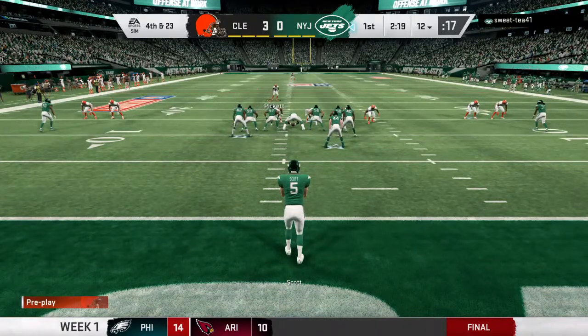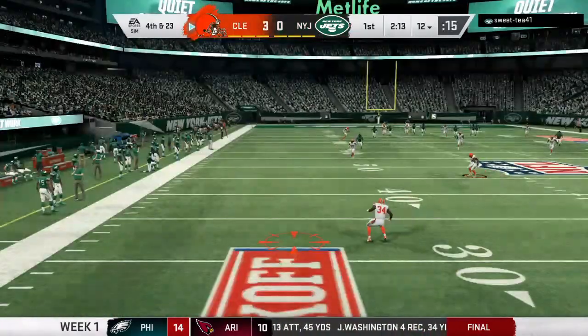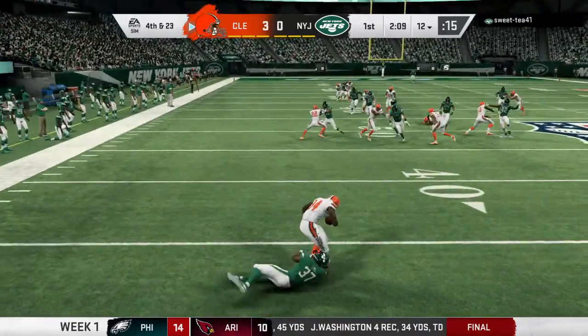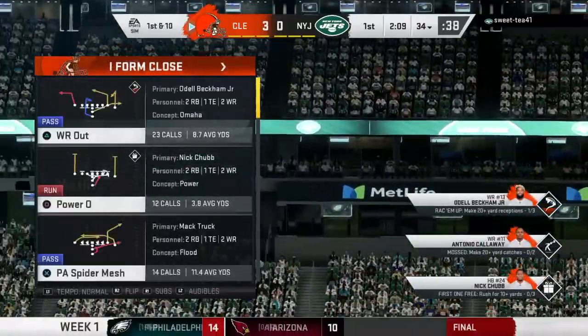On 4th down, J.K. Scott ready to punt it away. It'll be a 51-yard punt that time. And the Browns will take over, 1st and 10.